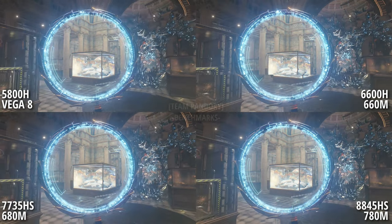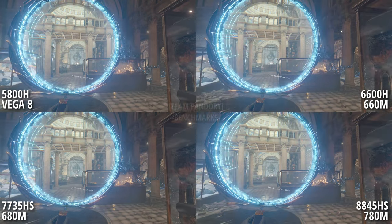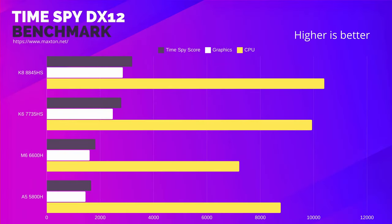TimeSpy, DirectX 12. Here we can clearly visualize the differences that the extra two cores make on the CPU, but the question is, how much of this matters in game?